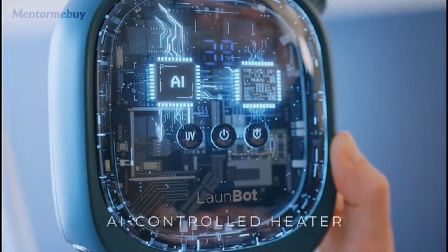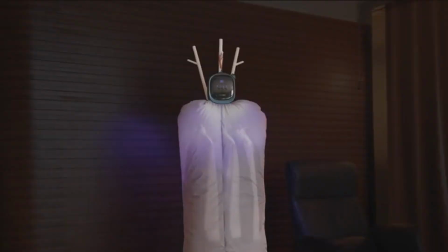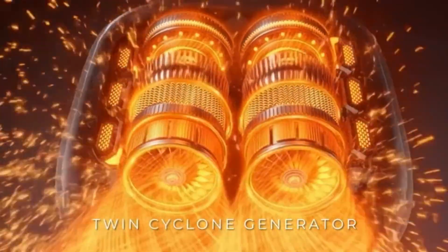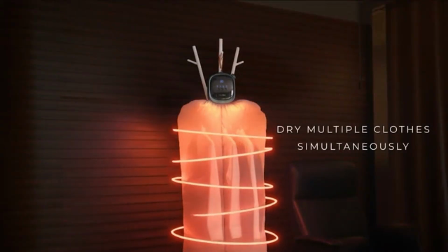Number 2, the device has a smart AI system that adjusts itself and sets the right temperature, airflow, and timing for each fabric. This gives peace of mind and helps prevent overheating and damage. Number 3, its dual turbine system pushes stable, powerful airflow through your clothes, helping them dry faster without trapping heat.